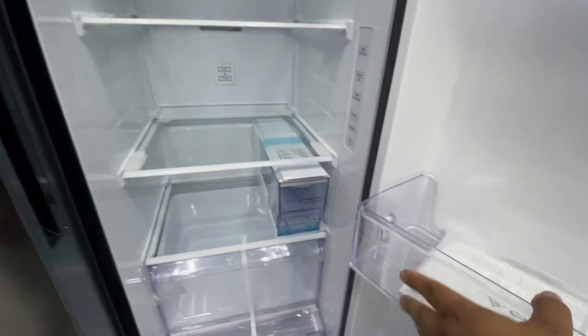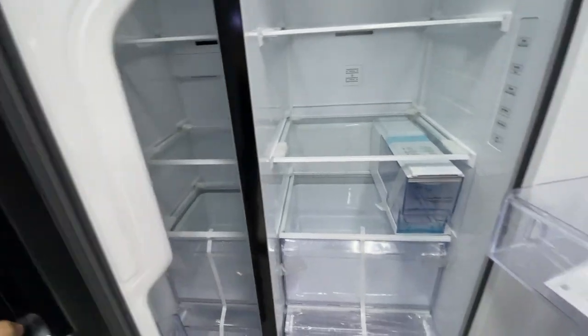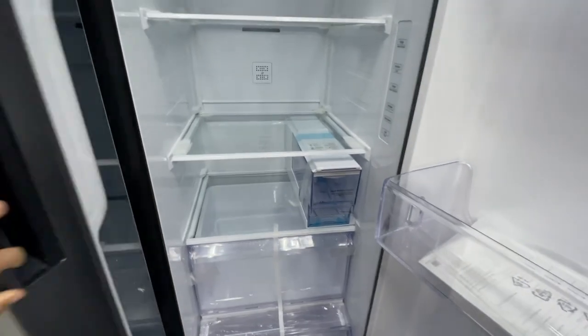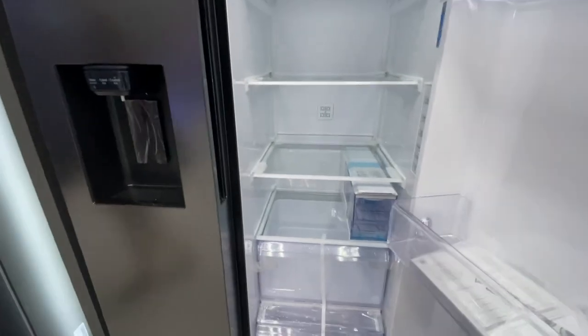No. Because you can put, see that water thingy? And then it can go. This is the one we were looking at. I don't want it. I don't like it. Why not? No, I want. So you have water coming out. No. That takes up space. I like the.